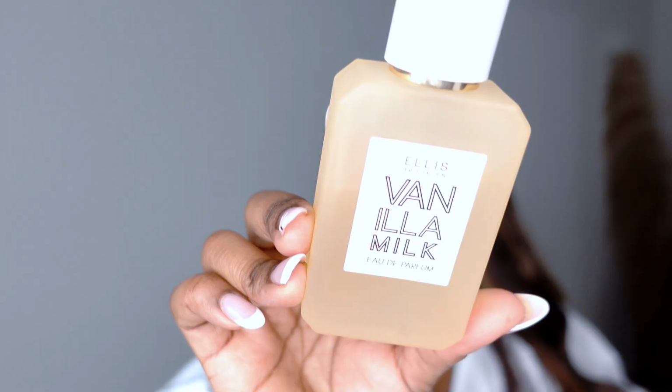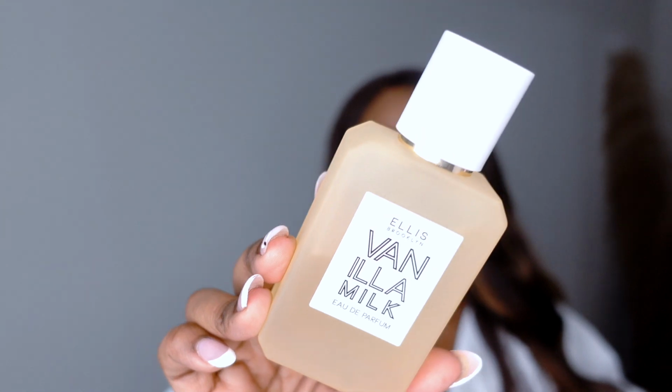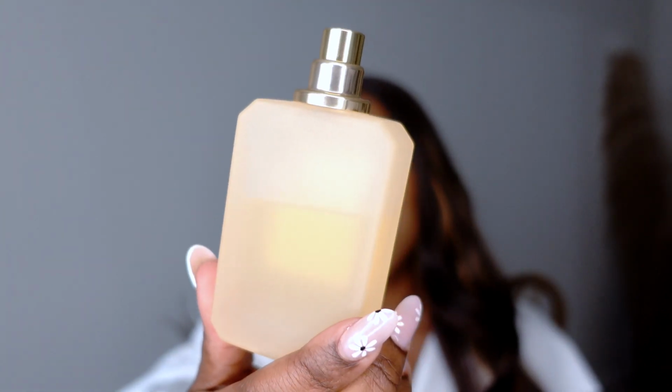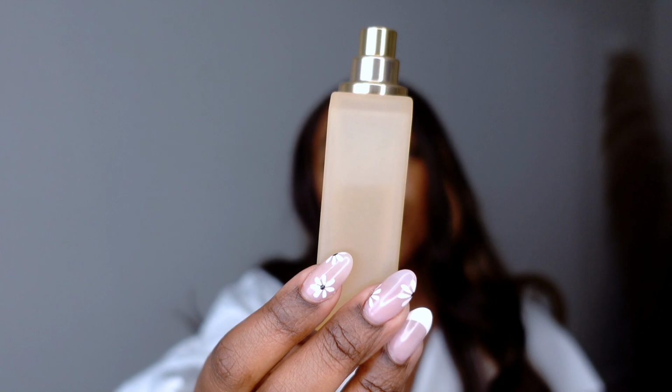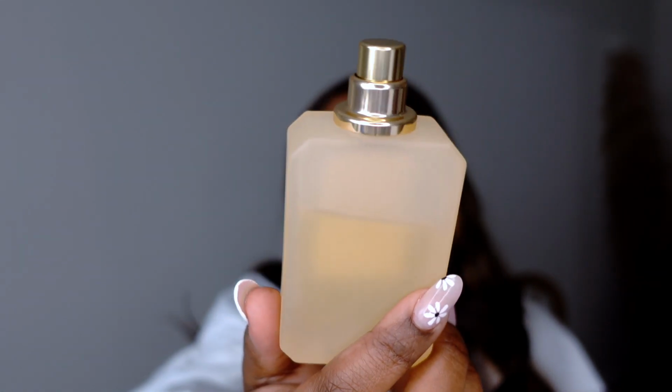It is so sweet, it's creamy, it's a bit lactonic, it's comforting, it's cozy. As you can tell, I've been getting a lot of wear out of it. I love wearing it all day long, especially at bedtime, and I'm just going to be enjoying this winter.